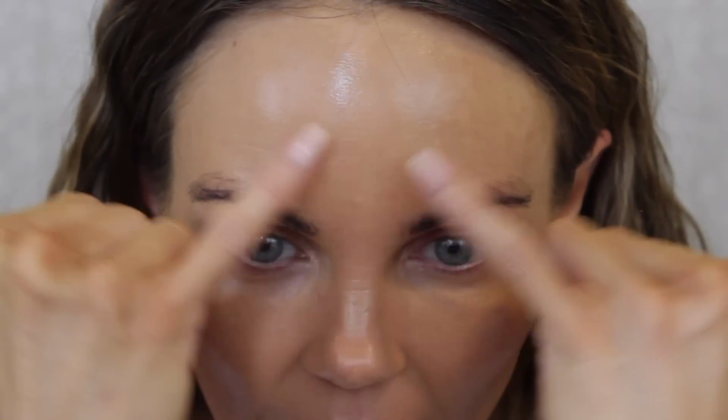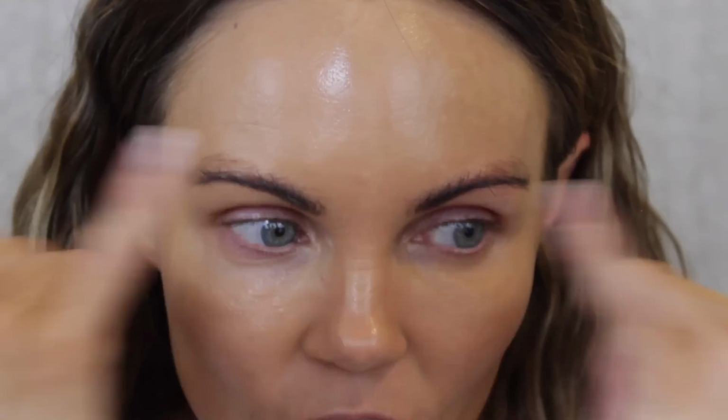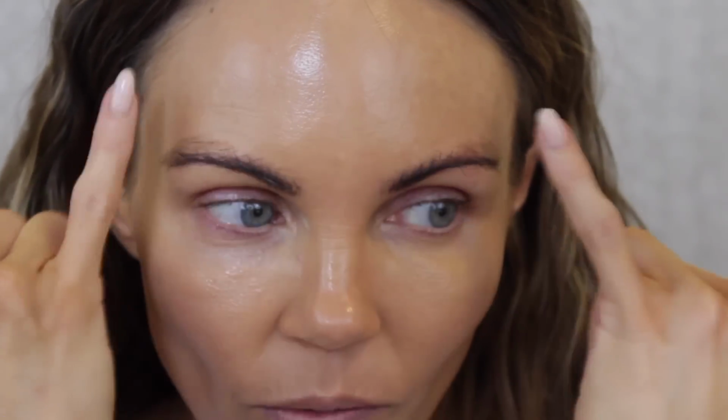This is really nice. And I'm curious to see how a translucent setting powder will change the level of shine on this, because I like the level of shine, but it is a little bit too shiny, you know what I mean? So I'm really curious to see what powder is going to do with it, but this is really pretty foundation. I like this. Okay, so this hand swatch is dry.